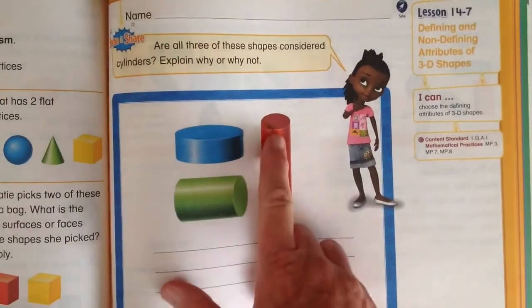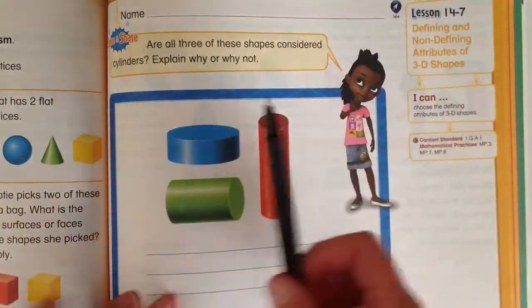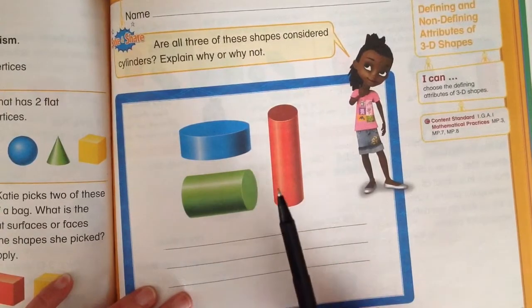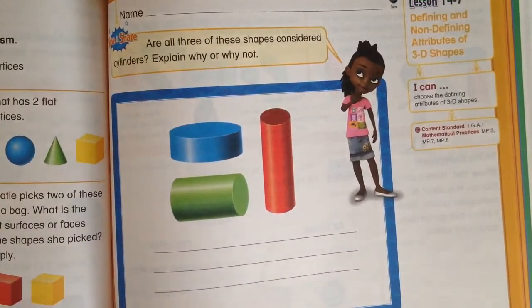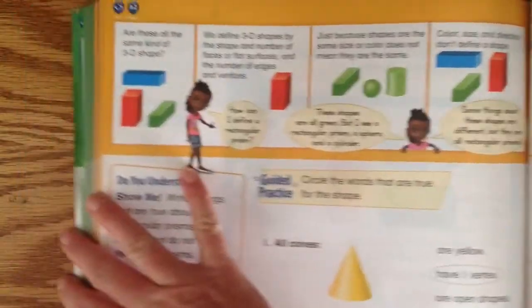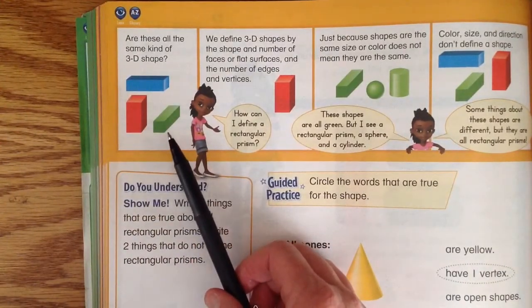And this one is again kind of looking at what makes a shape a certain shape. So the question is, are all three of these shapes considered cylinders? Explain why or why not. So we're going to look and see what makes a cylinder a cylinder. Let's turn to page 784 and we'll look at it. Are these all the same kind of 3D shape?